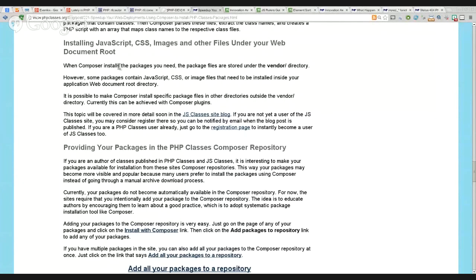So after installing, there will be the need to somehow move those JavaScript, CSS, and image files to somewhere under the document root that is what the application needs. Currently, this can be addressed with an add-on package. I even mentioned this in the article because it addresses a need that many projects have. They also have their own JavaScript packages. They need to go somewhere. And Composer for now can be used to solve this problem with an add-on, but it would be better if this feature was built in.